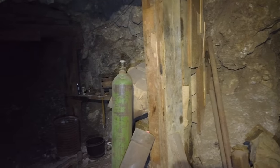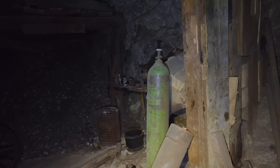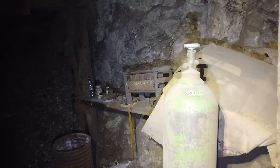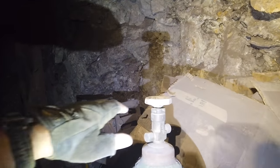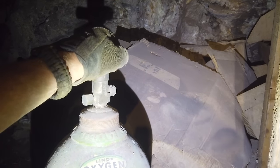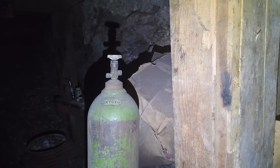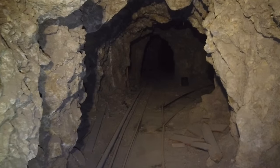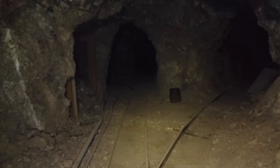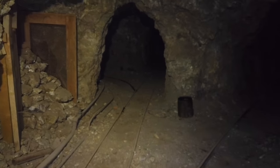Anyways, I went over here to that table. That's where I did all my battery change out, and I glanced back at that tank, and I said, I wonder if there's still oxygen in there. And indeed there is. Yep, so if we run out of air, we know where to come. Okay, so let's head back to kind of where we just were. Now that things are much brighter, anyways.